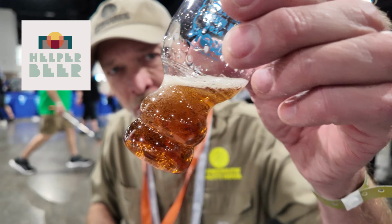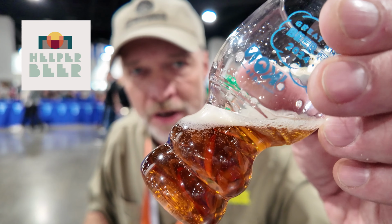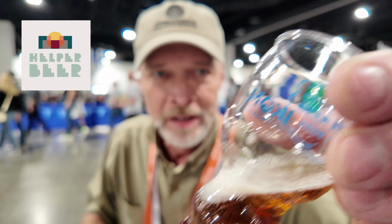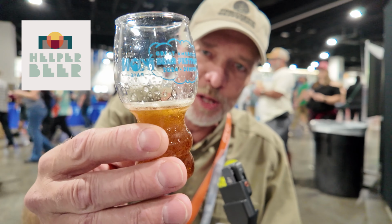All right, second alt of the night is Booth C39 Helper Beer. I think it was called Andy's Alt. That's what it was called. So James's first try, what are your initial thoughts on color? It's got a good color. It's very bright and clear. Looks like it's got good carbonation. You can see the bubbles coming up.